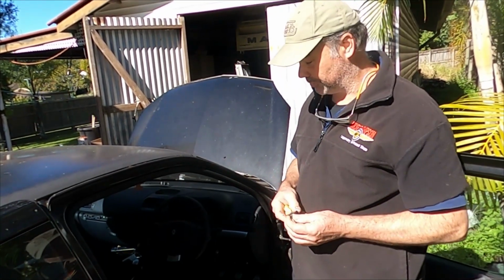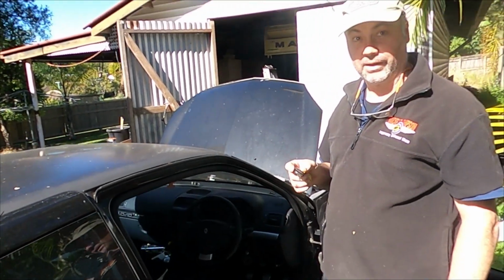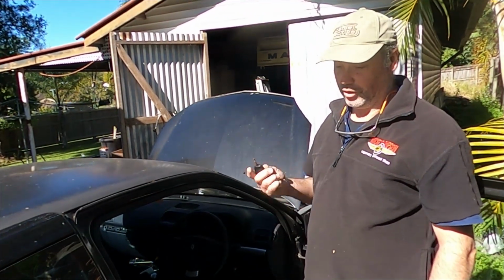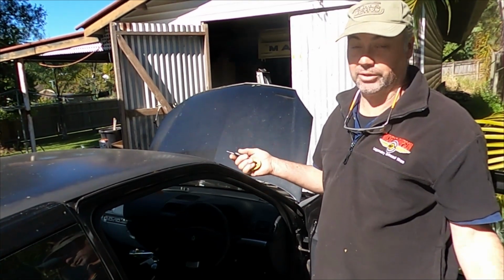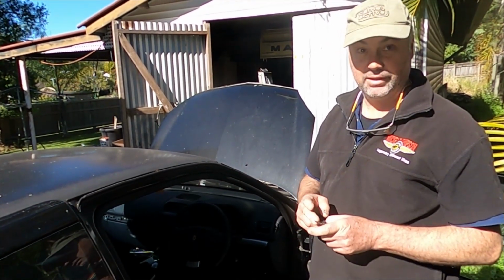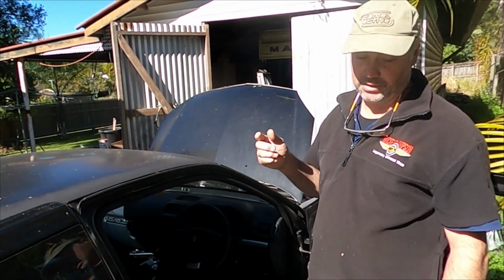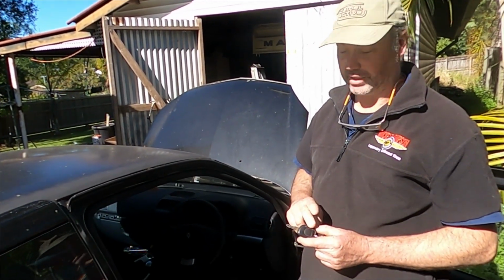You've watched the footage on that. So what we've got here is how to get out your lock barrel if you haven't got a key. The option was to spend £200 or 400 Australian dollars, get a locksmith to come out, cut a new key to suit the car, and then code the transponder that's in the key.